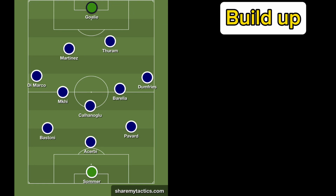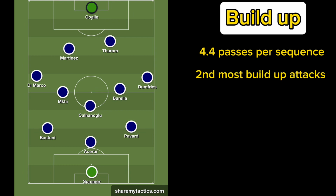A few key stats for this area to keep in mind is that Inter Milan make 4.4 passes per sequence. This is regarded as slow and intricate play. They have produced the second most build-up attacks in the Serie A this season, and their field tilt ranks at 56.03, which is quite low compared to other elite sides in Europe.